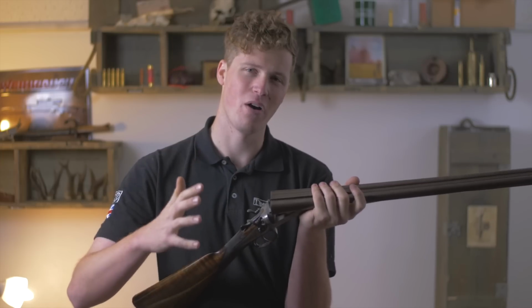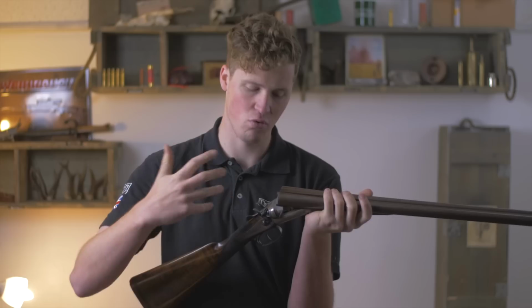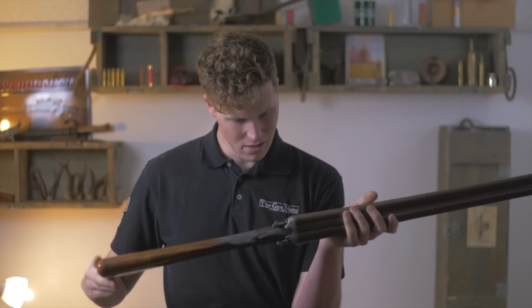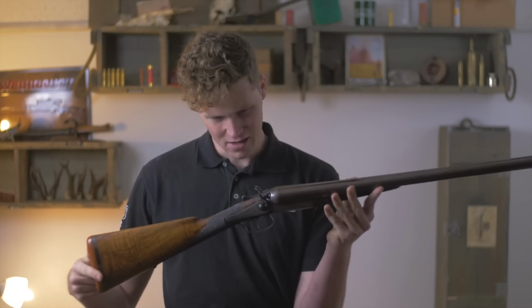I genuinely hope that I have shared just a glimmer of how beautiful this gun is and how much joy it has brought me. We see a lot of guns come through here, but it's very rare one catches your heart quite like this one does. The history behind it, the legacy, all wrapped around this absolutely beautiful form.